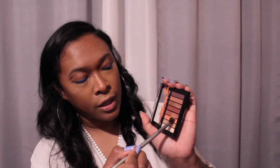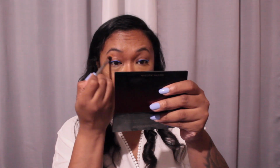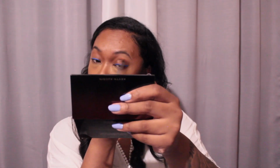I'm going to take this little palette, and I'm going to take this orangey color right here, and I am going to run it across my crease, just so we can get a little bit of crease color. I think I got some of that glitter shade next to it. Well, there's two glitter shades next to it, but it's kind of hard not to. I can tell the difference a bit. Let me pinch this a little. Okay.